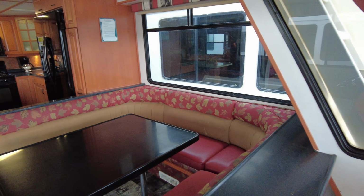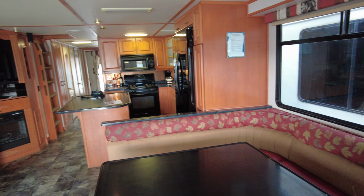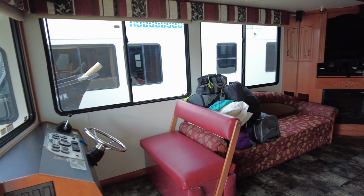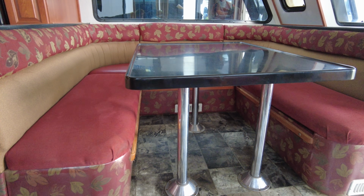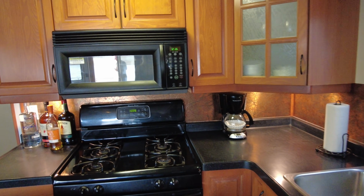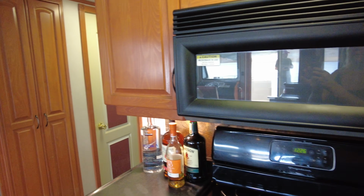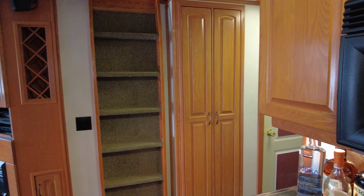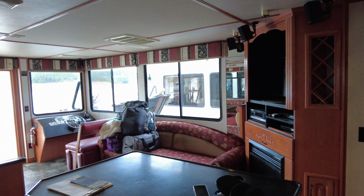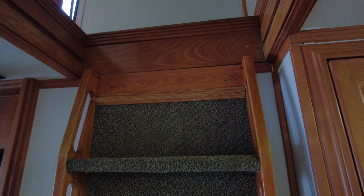Here's a general overview of the houseboat. If you have any specific questions, leave them in the comments below. This is the main living space on the boat, which has a handful of different seating options. You can fit a lot of people around this table, which also folds down into a bed. The kitchen is a good size, and basic appliances, plates, cups, silverware, and so on are provided. The ladder leads up to 2 loft rooms, which I'll show later, and the couch also pulls out into a bed.